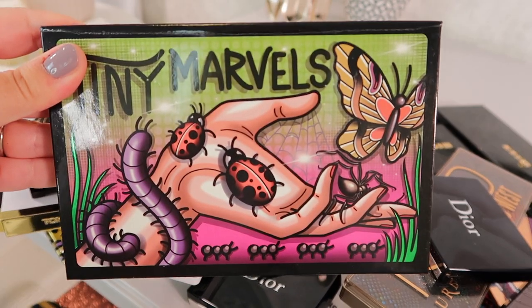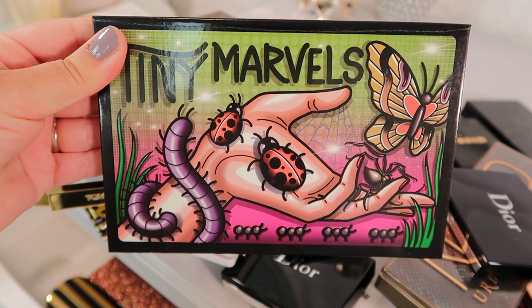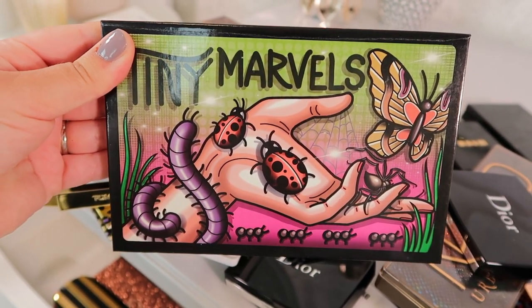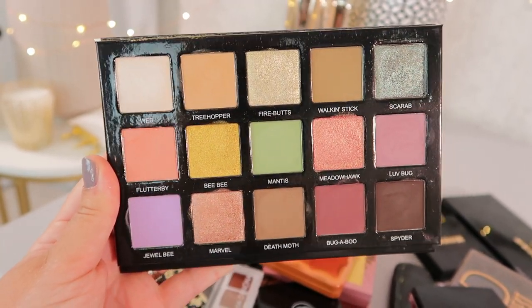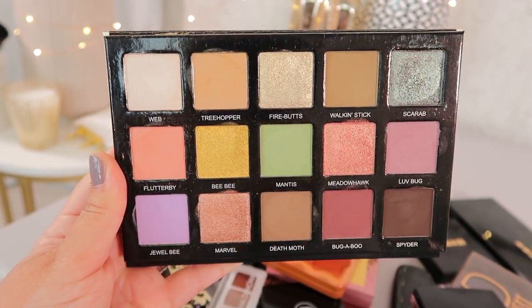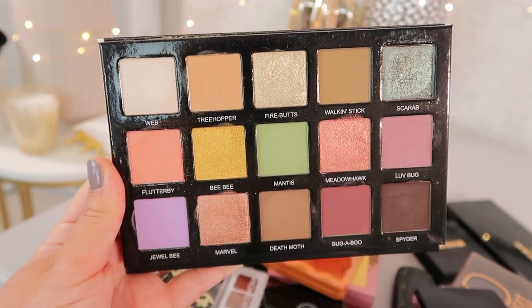Tiny Marvels from Sydney Grace. This is my friend Mel Thompson's collaboration with the brand, and because Sydney Grace is one I still hear you guys talk a lot about to me, like, you need to try more from the brand. I honestly think I need to because this is a gorgeous palette. I do need to dip into this a lot more, even though I have used it quite a bit, but I'm going to keep this one for sure.